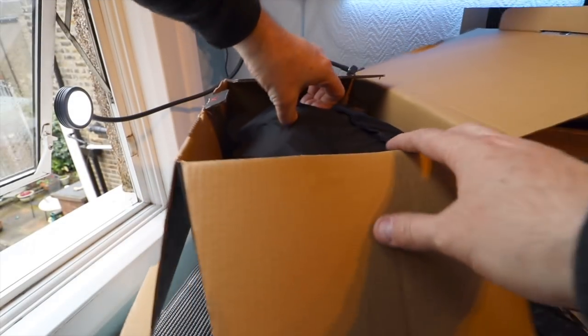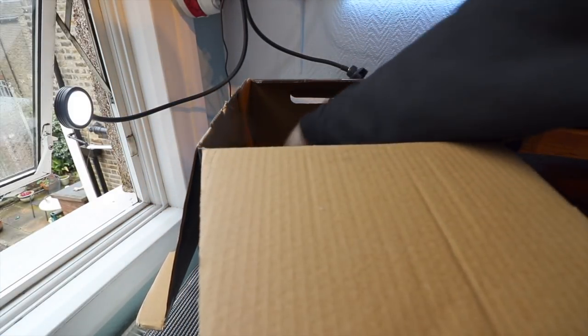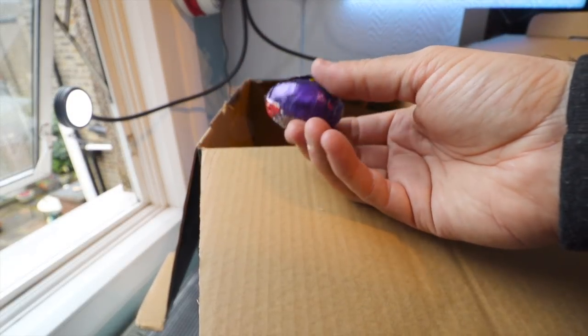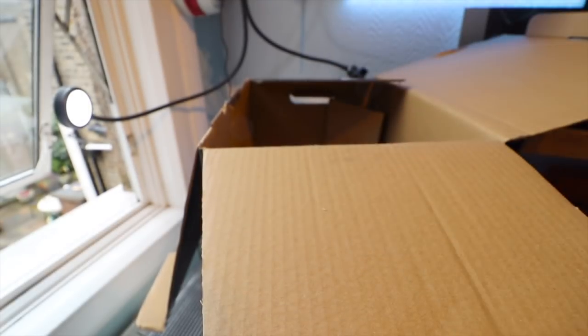Let's get this bad boy out. Oh yeah! Oh, look at that, guys! They gave me a Cadbury's Creme Egg. Easter time. I'll have that with a cup of tea. Cheers, guys, that's excellent. Oh, I love that.